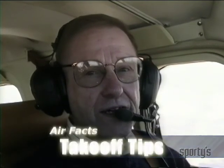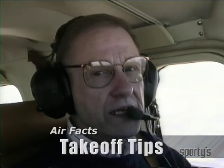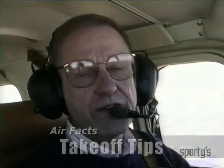Takeoffs are really a lot of fun. You start up on the power and the airplane starts accelerating. It's a very dynamic event. When you get up to liftoff speed and put a little aft elevator in there, the nose wheel lifts off, then the main wheels rumble for a second, and then the airplane flies away. That's just one of the purest moments of flight.